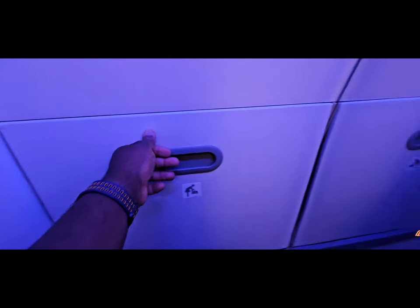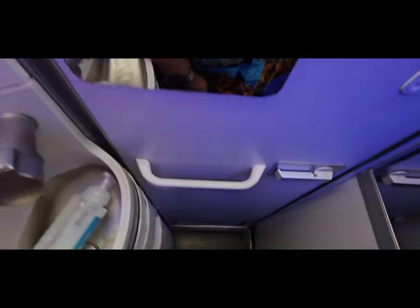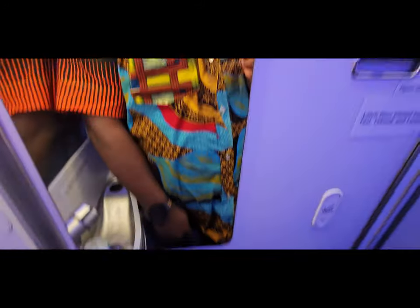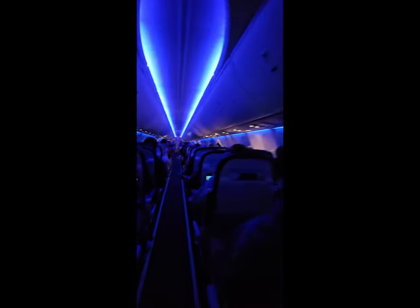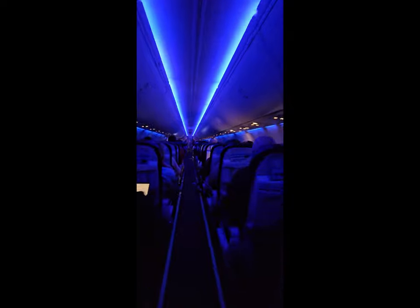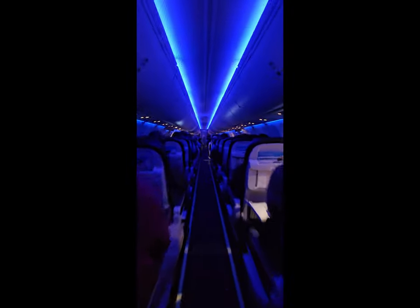This is the back bathroom. It's a little bit tight on the 737. You can actually use the one in the front as well for business class passengers. It's still the same size. It's tight, you can't even really move around very well.